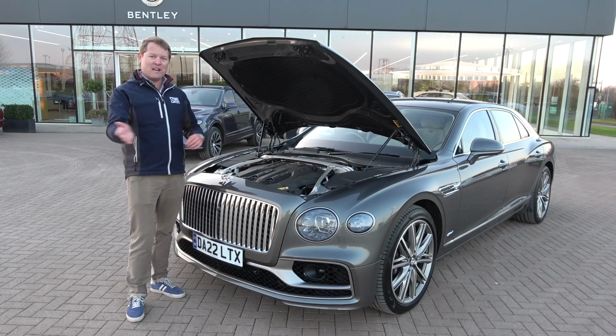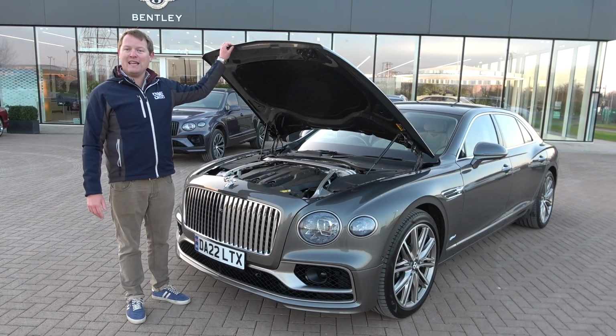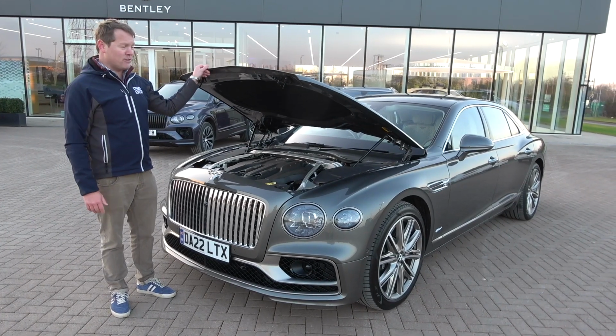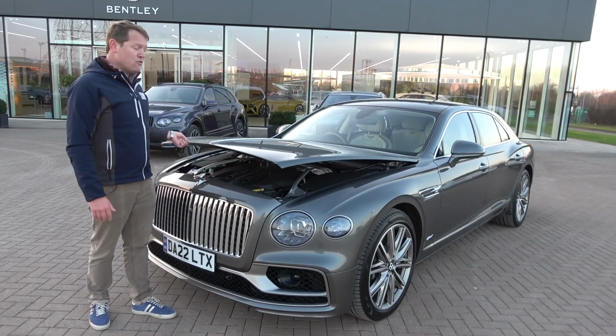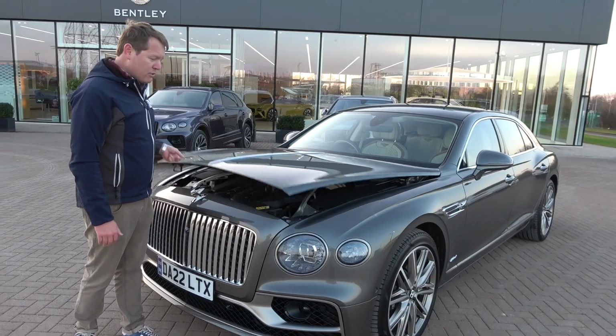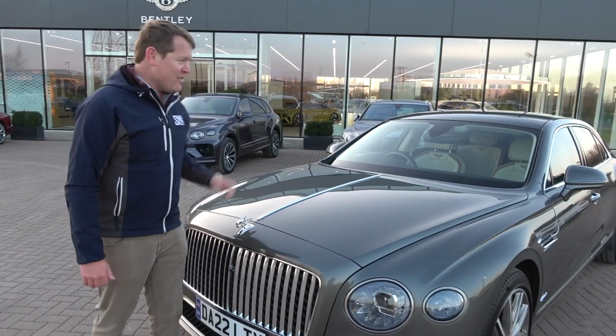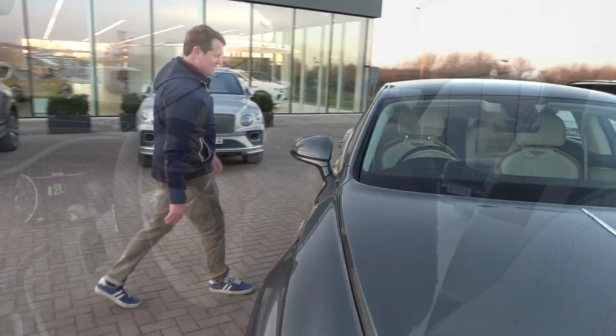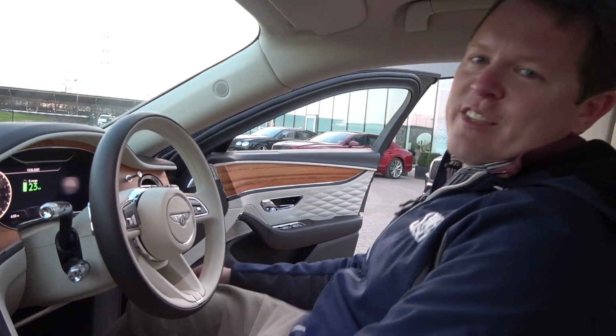Using both the combustion engine and the electric battery, the 18 kilowatt hour battery, you have a theoretical range of 805 kilometers, just shy of 500 miles, which is really pretty impressive. Let's go and take a better look though inside the Flying Spur Odyssean edition. It is very welcome to take a seat inside here.